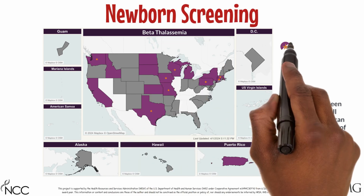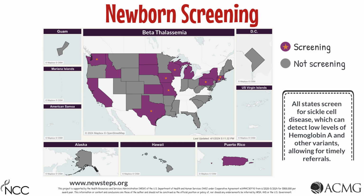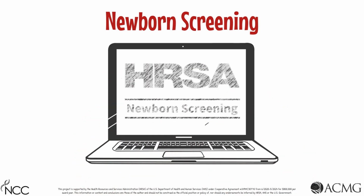Currently, not all states or territories in the United States provide newborn screening for beta thalassemia. However, all states screen for sickle cell disease, which can detect decreased levels of normal hemoglobin or hemoglobin A and other hemoglobin variants associated with beta thalassemia. A good resource for checking a state's newborn screening panel is the newbornscreening.hrsa.gov website.